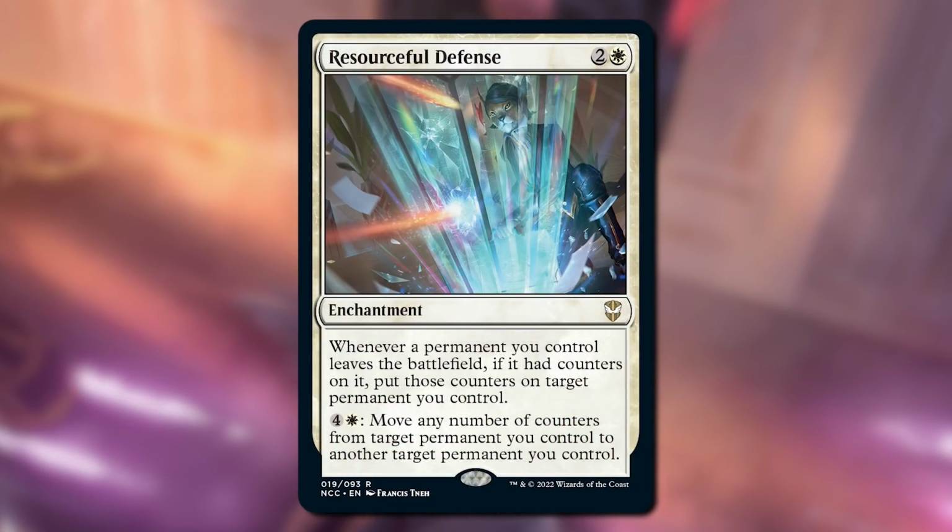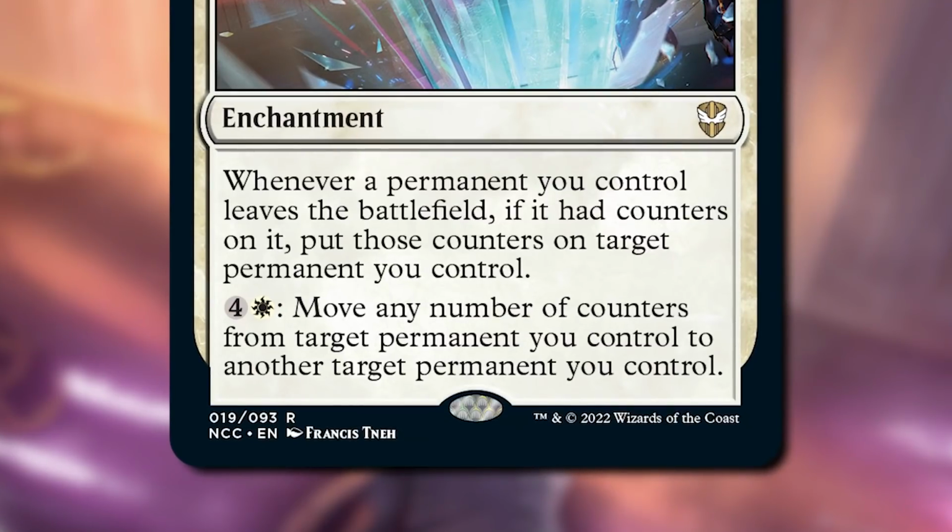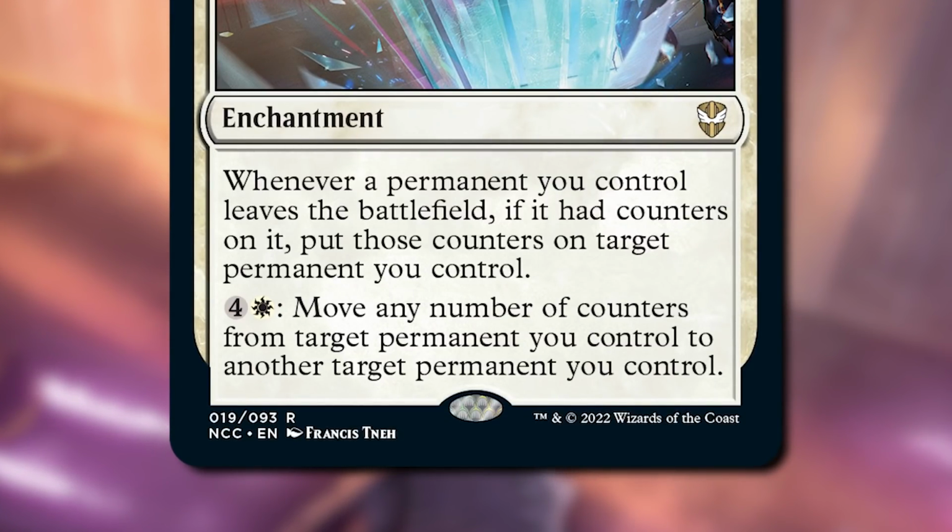Now, speaking of typing on a keyboard and making long, wacky cards, let's talk about Resourceful Defense, a card which went through a ton of iteration and definitely is a little on the wackier side. 2 and a white for an enchantment. Whenever a permanent you control leaves the battlefield, if it had counters on it, put those counters on target permanent you control.